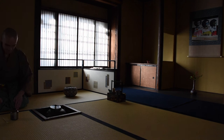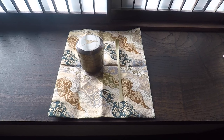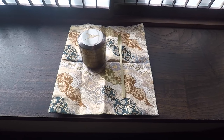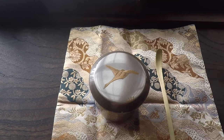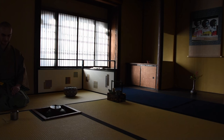Thank you for your attention. The tea caddy is a piece by Yamada Sohn. It is a lacquered piece and it has a motif with gold leaf on it, which has pampas grass over which a goose flies. So there's a goose on top of the lid with the pampas grass on the body of the lid running onto the lid as well.